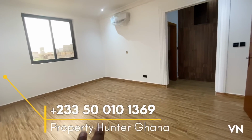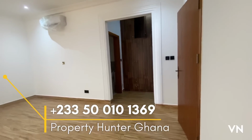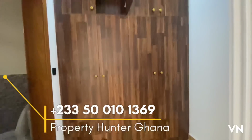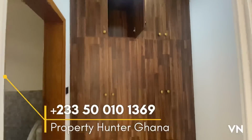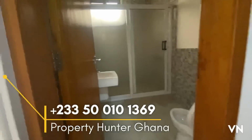This will be the master bedroom, so just for you to know, very soon when I have my own house, I'll do a fantastic video to show you my house and how I built it, or how I bought it, and why. Show you the features in it.